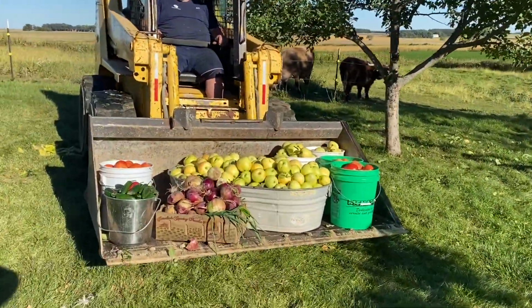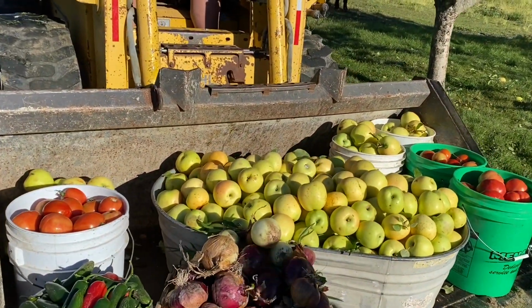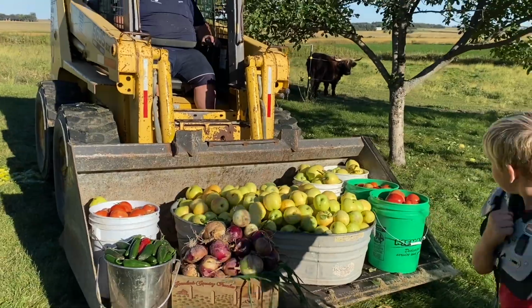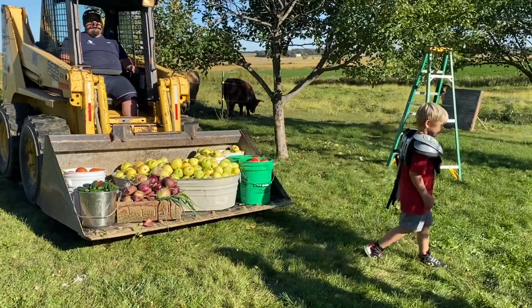Well, there it is, guys. All our harvest that was still above the ground. The potatoes and carrots can wait until a later date since the frost won't hurt them.